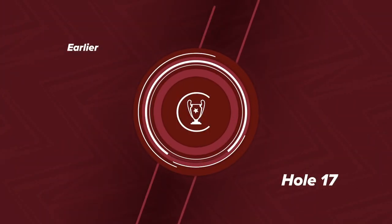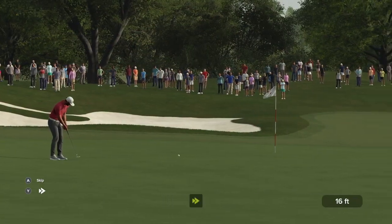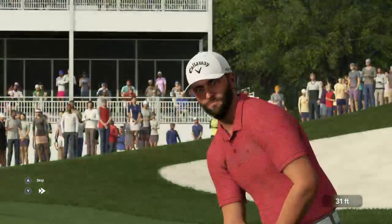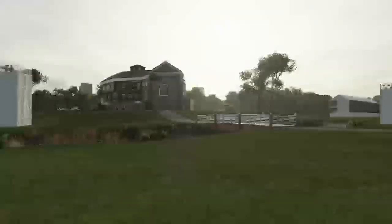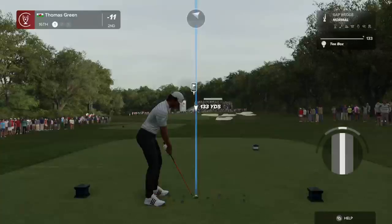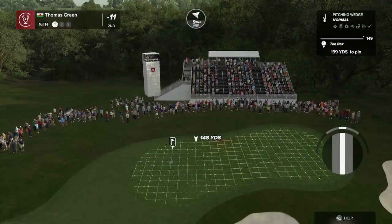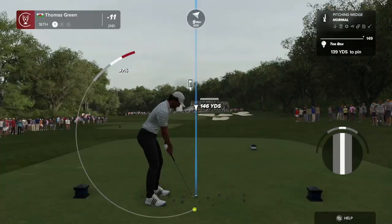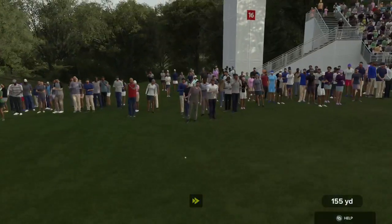Time to take a look at some of the action from elsewhere on the course. This is how you do it 7 days a week. Let's take a look at the current standings. Our current leader is enjoying a one-shot lead. We find ourselves on a par 3 here. Chosen the pitching wedge here.